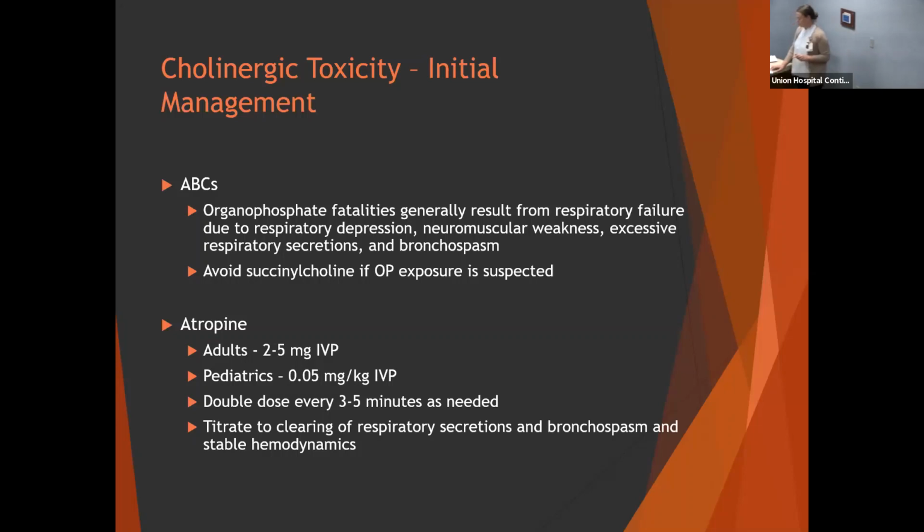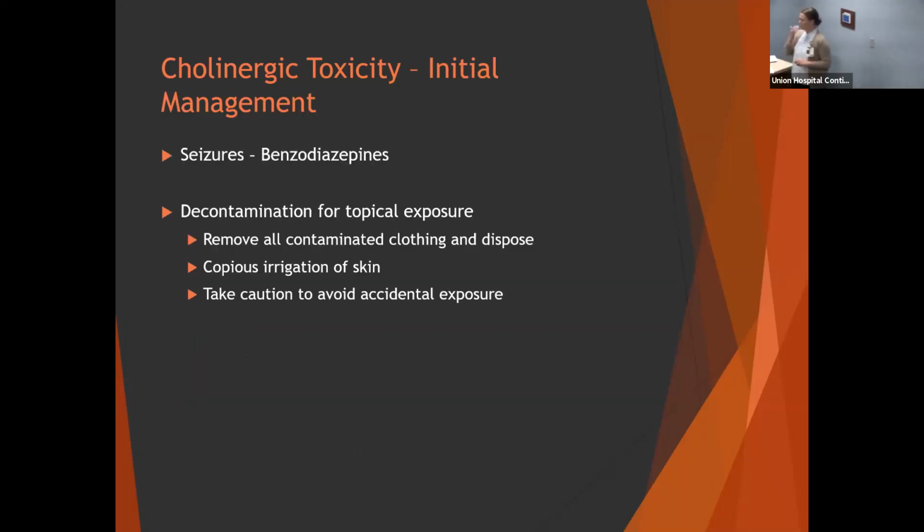Atropine is anticholinergic, exerting its action at muscarinic receptors only. That plays a role because our muscle weakness and decreased respiratory ability comes from nicotinic receptors. So these patients may still need their airway secured because they're having muscle weakness or paralysis, but you're still going to secure that airway and still give the atropine to try and decrease your respiratory secretions and bronchospasm. Other things you might see, seizures, obviously benzodiazepines, drug of choice.